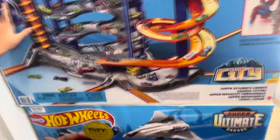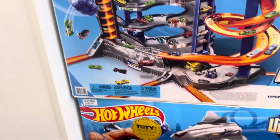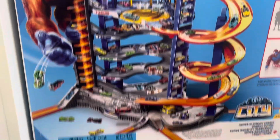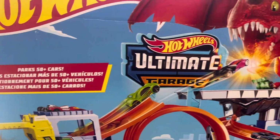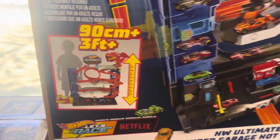Oh, this is awesome. This is the Hot City one here, and then this is the Dragon one as well. Yeah, so this Hot City, you got, of course, Kong with the spaceship here. And we have Dragon one. This Park 50 plus car Hot Wheels Ultimate Garage. So this is 3 feet tall. And you got a Kraken one here.